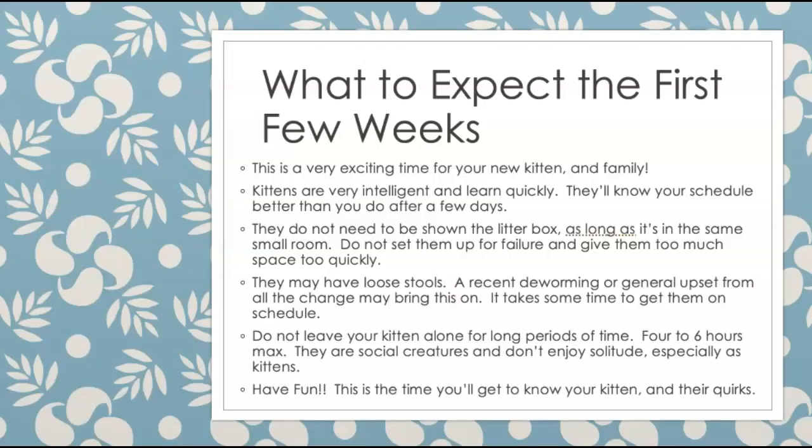So what to expect the first few weeks. It's super exciting. This is fun for you. It's fun for the kitten. They're extremely intelligent. They learn really quickly. They get to know your schedule very quickly. Many people think that they need to be shown the litter box. As long as you have them in a small room or bathroom, they don't need to be shown the litter box. They will find it themselves. But just make sure that the room is a smaller size, just to not set them up for failure and give them too much space too quickly.